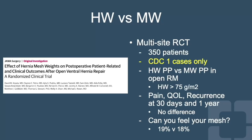Before we did that, though, we wanted to compare heavyweight versus medium weight. And we did that with a randomized trial of 350 people, CDC clean cases only, but we first wanted to make sure that heavyweight wasn't any different than medium weight to begin with. We did define heavyweight mesh as greater than 75 grams, which is, to be honest with you, on the lower end of that. But that's how we defined it.